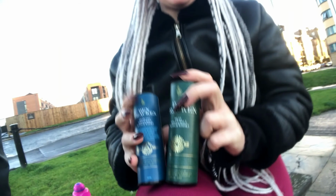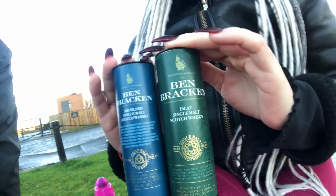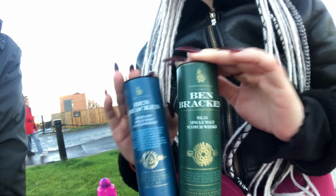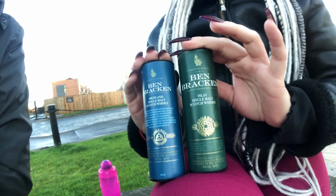Whiskey time. Okay, so we have some whiskey, and because it's getting closer to payday, we're running out of the whiskey fund, so I decided to be a little bit cheap and buy some whiskey from Lidl. This brand is a Lidl-made whiskey. They're all made in Glasgow as far as I've read, so they're not exactly regional whiskies, but they are Islay and Highland type whiskey. So we're going to try them.